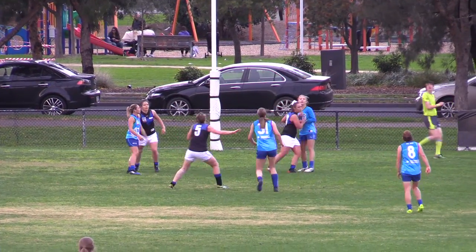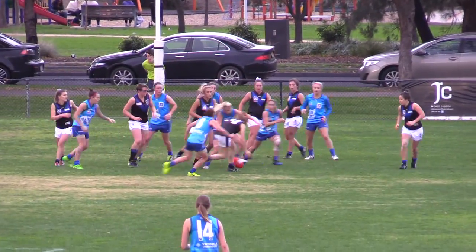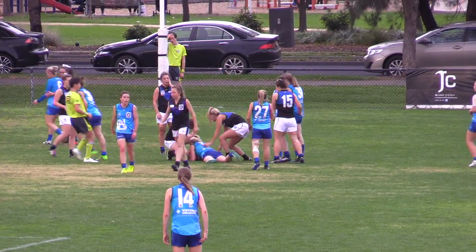4-4-28 plays 2-3-15. Swisse Wellness VFL Women. Jolly bounces off a couple. Still going through Jolly. At the base of the pack. The umpire calls for a ball up.